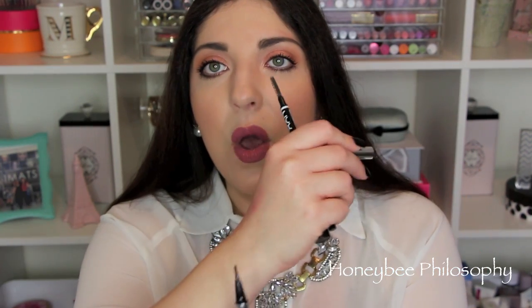And I also used up the liquid liner from Jessie's Girl. Oh my gosh, I love this. It is a brush tip, which I have learned I like way more than a felt tip. And this did last me a good amount of time. Long wearing liner, never had an issue with it smearing or flaking off. Really inexpensive, so I thank God I just got a backup. I'm really in love with that.